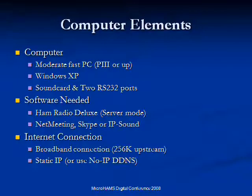For the internet connection, you know, if the connection breaks, then nobody's there to fix it. So broadband with 256K upstream works better. And you need a static IP, basically, so you can find your computer over the internet. So don't try to hook up to a wireless net right now, like you have right now, unless you can use some of the ways that you know how.